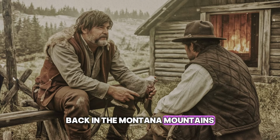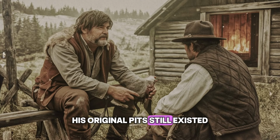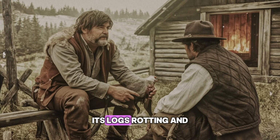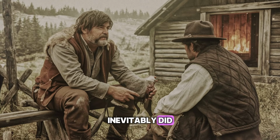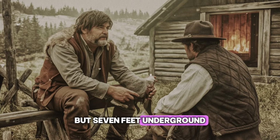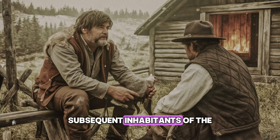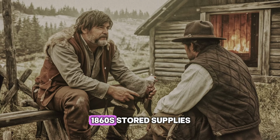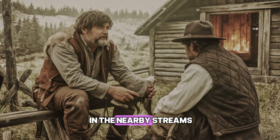Back in the Montana mountains, Henry had left nearly 30 years earlier. His original pit still existed. The cabin had collapsed in the 1850s, its logs rotting and roof caving in as untended structures inevitably did. But 7 feet underground, the clay pit remained structurally sound. Subsequent inhabitants of the area had discovered and used it. A prospector in the 1860s stored supplies there during a winter spent searching for gold in the nearby streams.